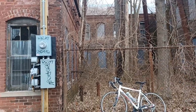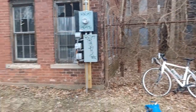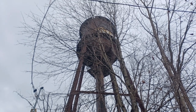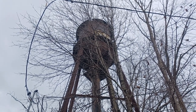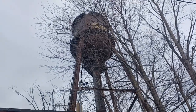Hello everyone again. Out on my bike, as you can see right there. And I was riding by here in Turner's Falls, heading back, and I noticed this. Probably rode by it before, but for some reason I just hadn't noticed. I was really lately thinking of trying to find another water tower, and there it is. Probably not used anymore.